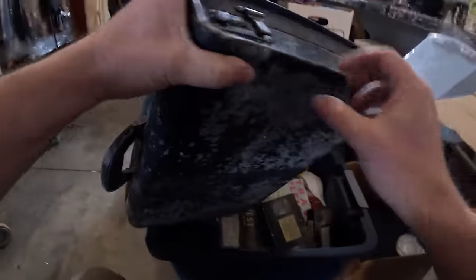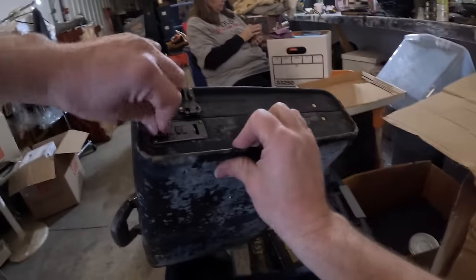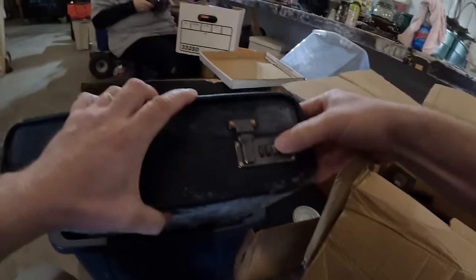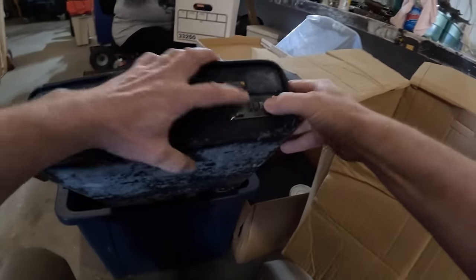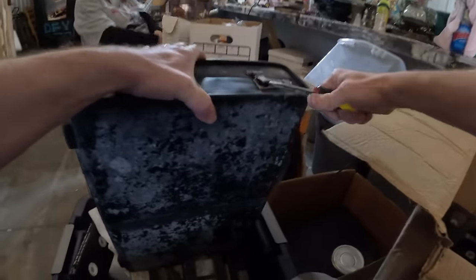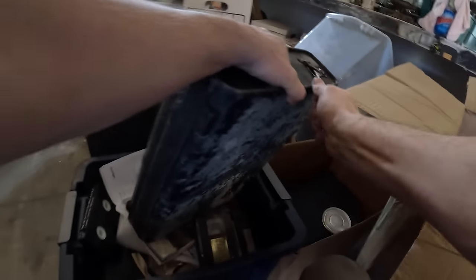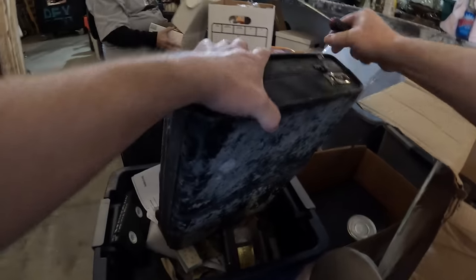Well, that one popped open. Let's see if I can get this. The other one popped open on 000, but usually these things, you put a screwdriver under on these briefcases, they just pop right open. There it goes.